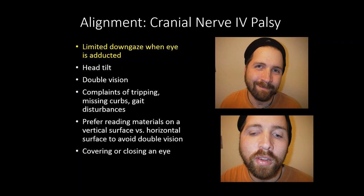And these folks have a really hard time just doing any ADLs that involve downward gaze, like reading or walking, going up the stairs or down curbs. And you'll often see the head tilt to compensate, because when they tilt their head, that helps get things in alignment. And then also they might cover or close an eye to get rid of their double vision.